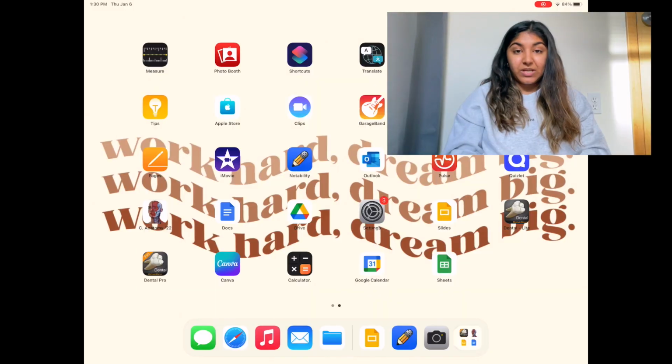Aside from that, in terms of actual apps and different features that I have, I'm going to go ahead and screen record again. And so here is my iPad, and in terms of different features, something that I use a lot is split screen.